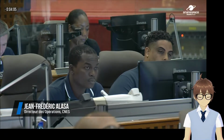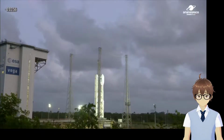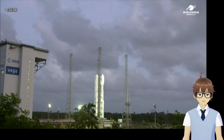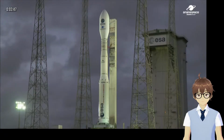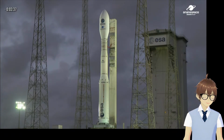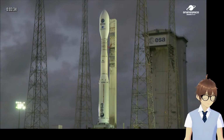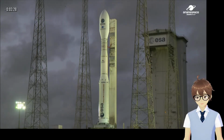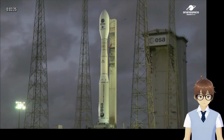Okay, this is the range operation manager making the call-out for the announcement of T-4 minutes. Ready? Alright, T-4 minutes. The synchronized sequence has already started, which means the Vega C onboard rocket has already started getting ready for the sequence and the preparation for flight. So it's already in sync with the ground control, and now it's started up and ready for the liftoff.